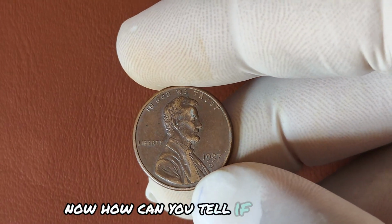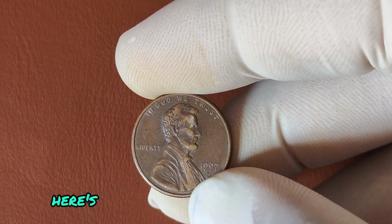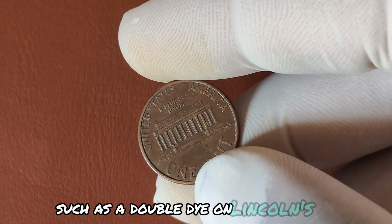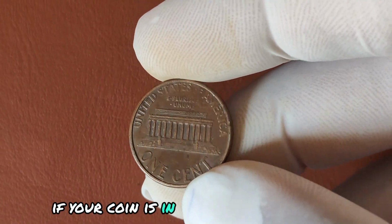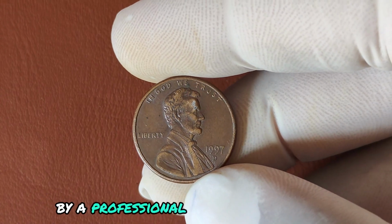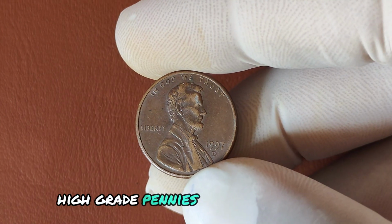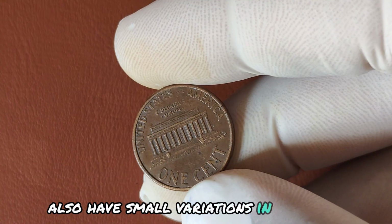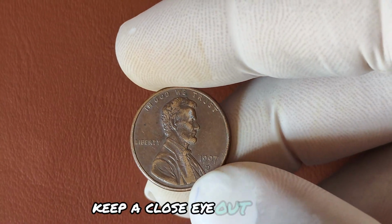Now, how can you tell if your 1997 penny is worth thousands of dollars? Here's what to look for. Check for any noticeable errors, such as a double die on Lincoln's face or unusual marks that shouldn't be there. If your coin is in near-perfect condition with little to no wear, it's time to get it graded by a professional coin grading service like PCGS or NGC. High-grade pennies are where the big money is. Some coins from this year also have small variations in the strike that can make them more desirable to collectors. Keep a close eye out.